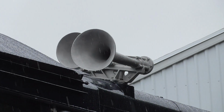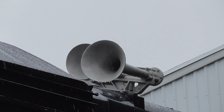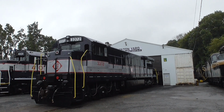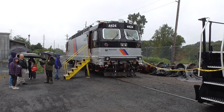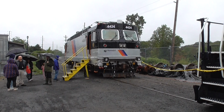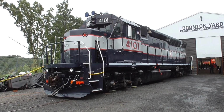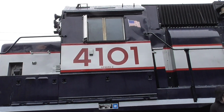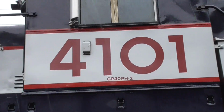Oh, my memory. My friend also told me, he might be here later, he didn't get a picture, but one of the engines had a rotten Jeep. The front glass. We were all worried here. It doesn't work for New Jersey Transit anymore.